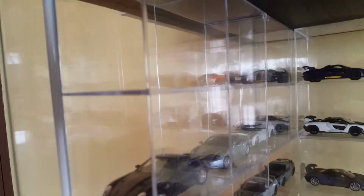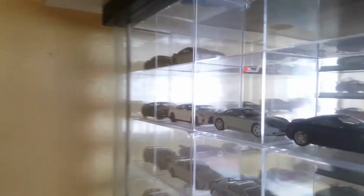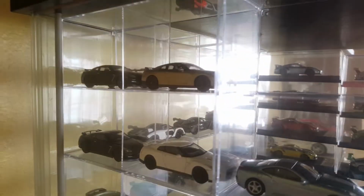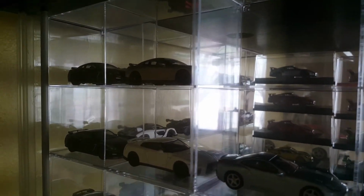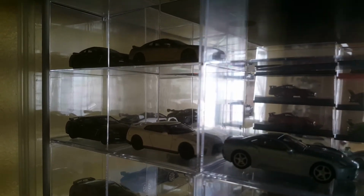Looking at the side, maybe I'll just face this angle. I'm not sure if you guys can actually see it clearly because of the glare. The sunlight is facing, basically I'm facing directly with the sun. So I do want to apologize if the camera is not picking up.